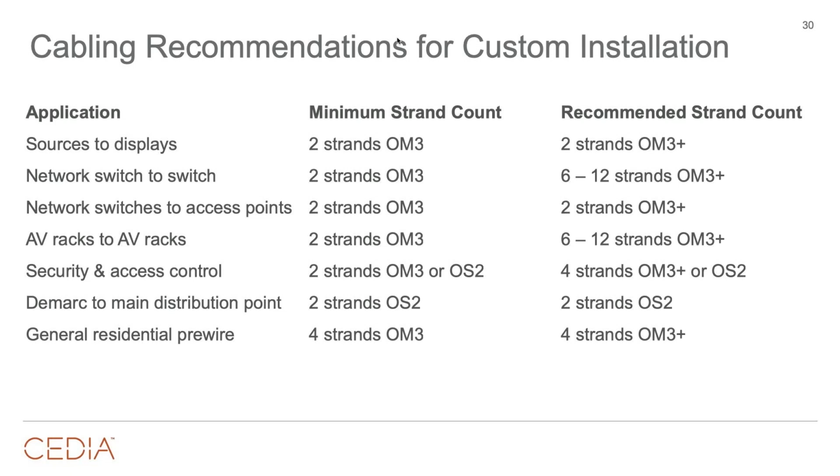So these are the different constructions of fiber, I should say. There's 4 predominant constructions that you're going to run into. Simplex, which is one strand. And I still make the mistake of calling the fiber strands conductors. They're not conductors. You're not conducting anything. It's non-metallic, right? We call these strands. And a simplex fiber has one strand of fiber, whereas a duplex fiber has 2 strands of fiber. Those 2 strands of fiber allow you to send 2 signals simultaneously.